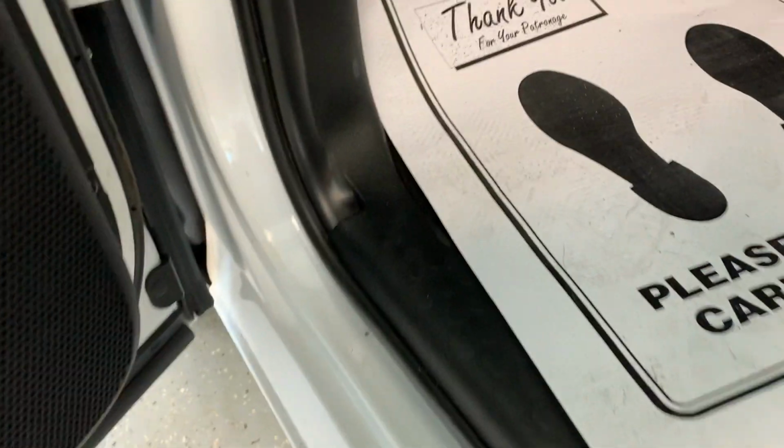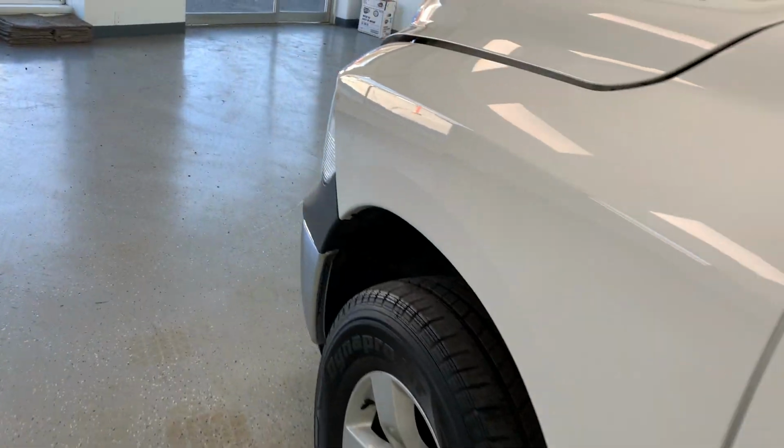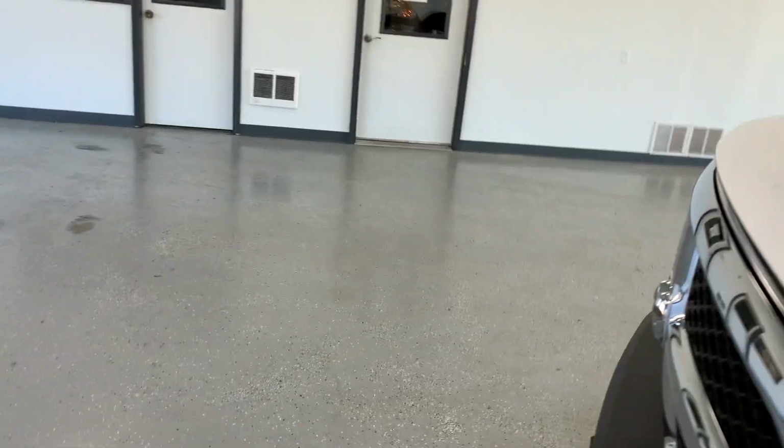I think it's a 3.6 liter V6. If you've never driven Dodge's V6 version in a full-size truck, you'll come away quite impressed. It runs very, very well and gets much more efficiency, obviously, fuel efficiency than the Hemi.